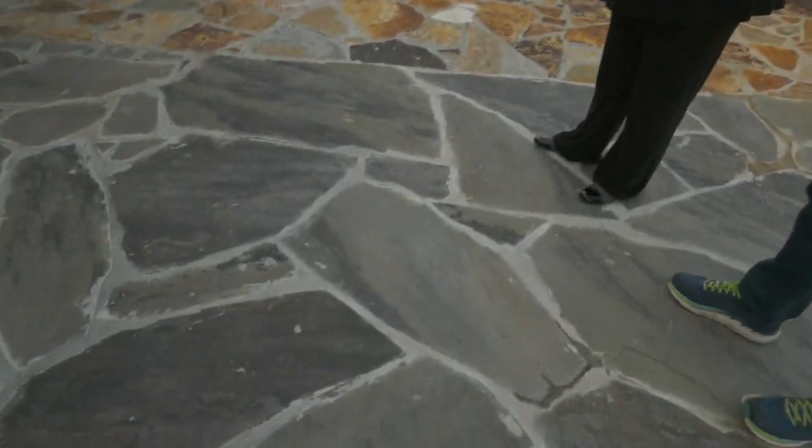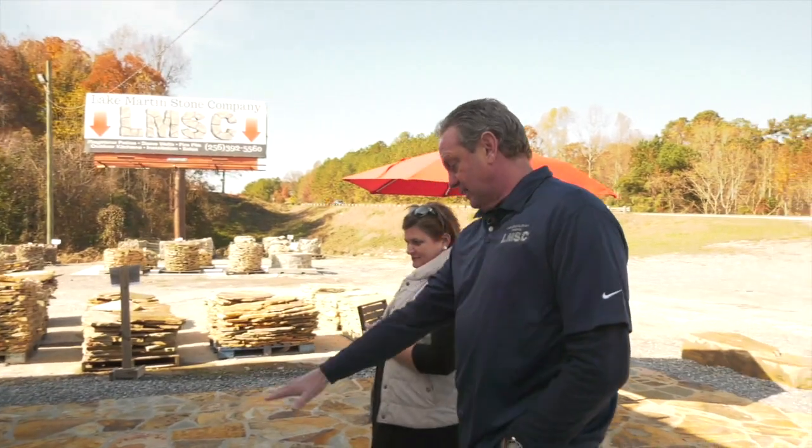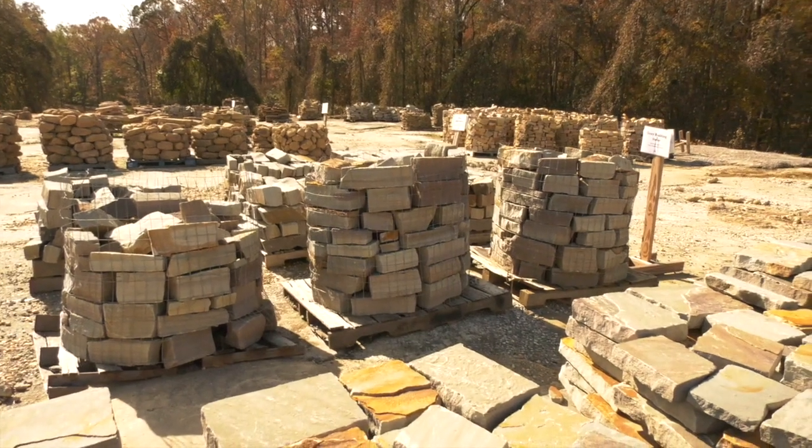It blends in, because for example, in your house, you have this color. So if you do that with the grays, it hits. You go from the flagstones to building stones, and the building stones come in a wide variety. They come in things like the blocks here. This is what they call a building stone.